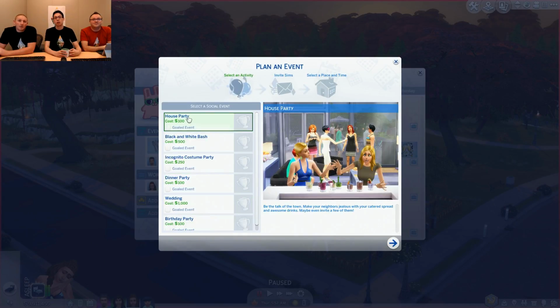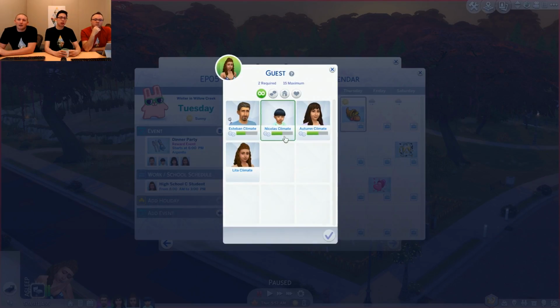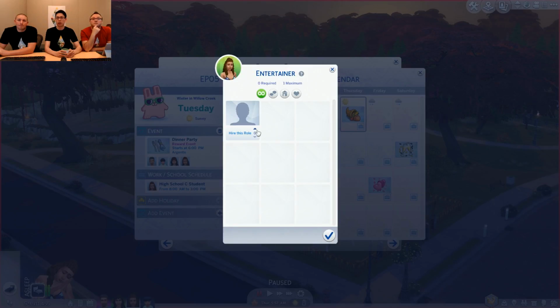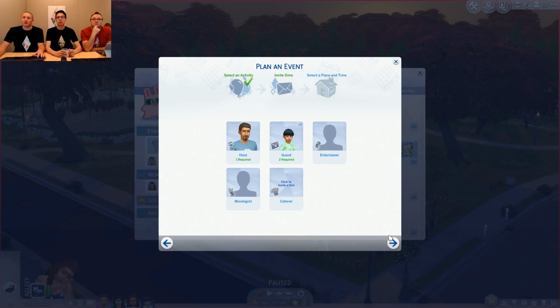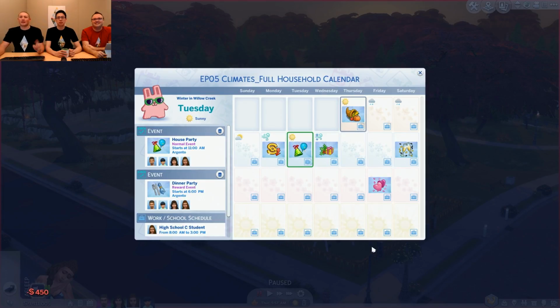Let's do a house party. Set it up. You'll notice that the gold event checkbox was unchecked. You can only have up to 1 gold event per day, but you can have as many non-gold events as you want. So let's go ahead and add that. We'll leave out a chef again. The dad wants to cook. What's a good time for a house party? Let's do 6 a.m. Let's do 12. 11. Let's do an 11 a.m. house party. It's like a welcome party, and then get out because we're having dinner.